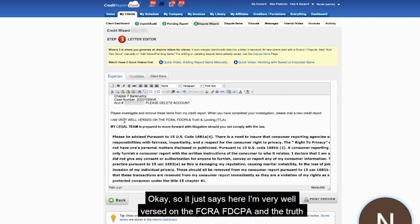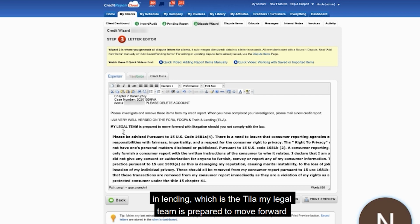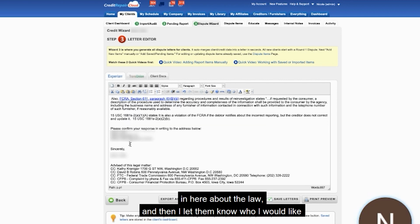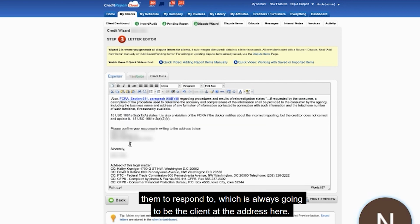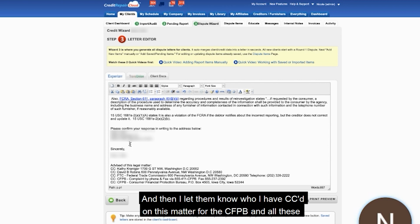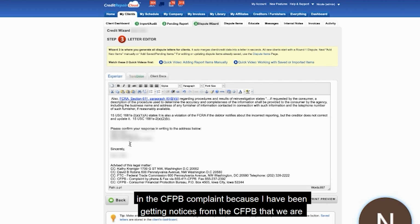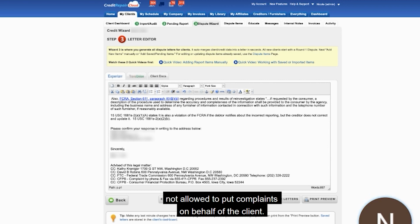Okay. So it just says here, I'm very well versed on the FCRA, FDCPA, and the Truth in Lending Act, which is TILA. My legal team is prepared to move forward with litigation should you not comply with the law. And then I just put in some FCRA codes in here about the law. And then I let them know who I would like them to respond to, which is always going to be the client at the address here. And then I let them know who I have CC'd on this matter, for the CFPB and all these places, really anybody except for the CFPB, but I have the client actually put in the CFPB complaint because I have been getting notices from the CFPB that we are not allowed to put complaints in on behalf of the client. They don't allow that. So the client would actually have to put in the case.